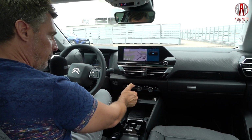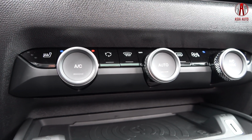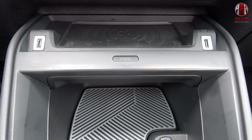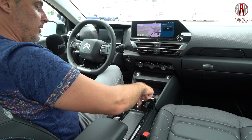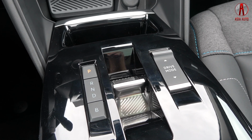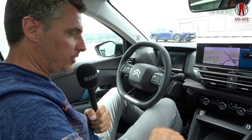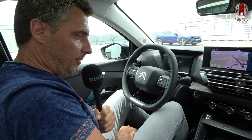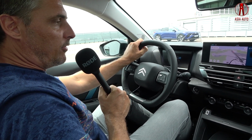The air conditioning got physical buttons here. You can charge your smartphone here wirelessly, and you can, of course, use Apple CarPlay and Android Auto here without a cable. And there's an additional storage compartment here. Underneath, in the center console, you've got the small knob for the direction where you want to drive, reverse or drive or neutral, and the brake function, so that's the energy recuperation, and also you can adjust the drive modes here. Again, that's pretty much it, what we know from the existing C4 already.